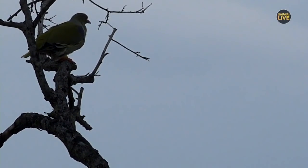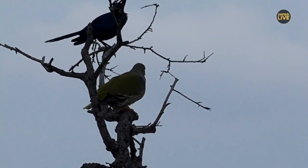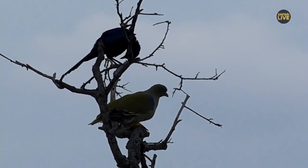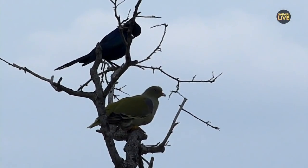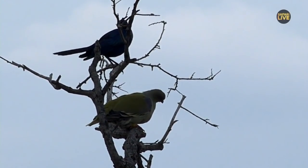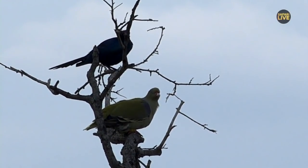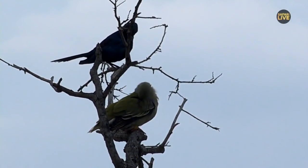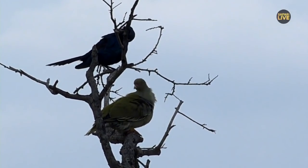It's very common to find them in and on jackalberries and fig trees. Very colorful green bird, and very, very common in the savanna biome. If you want to find them, just go look in a sycamore fig or a jackalberry and you should find them. And the bird above, I'm sure you're all aware of that one with a long tail. It's called a Burchell's starling. It's one of the glossy starlings, different from the one in the Mara. I think there's a Hildebrandt's starling with a white eye. This one's got a black eye, very long tail, and very common in the Kruger National Park.